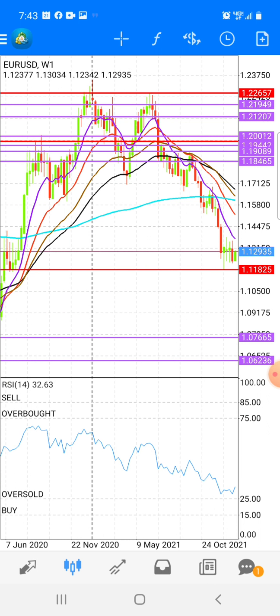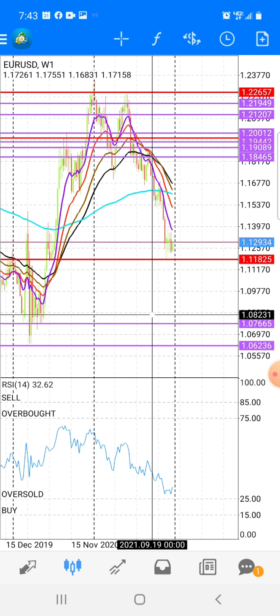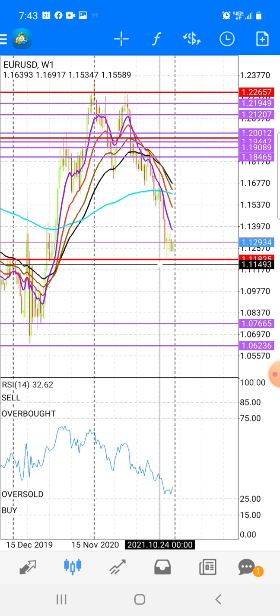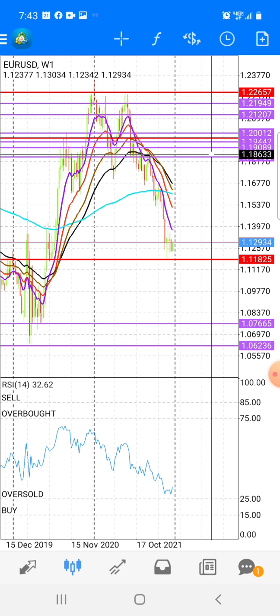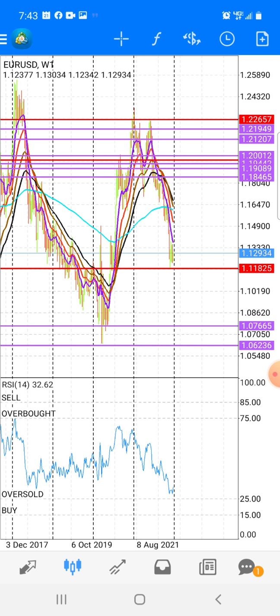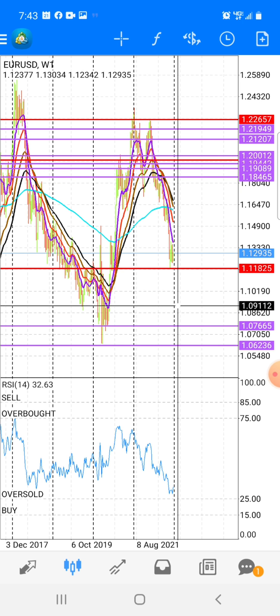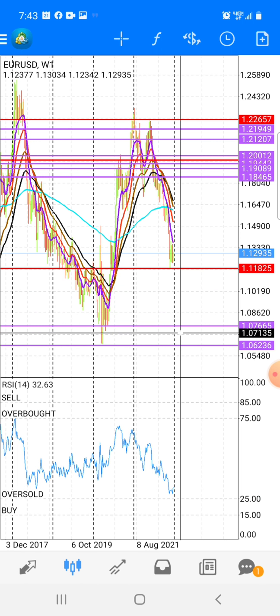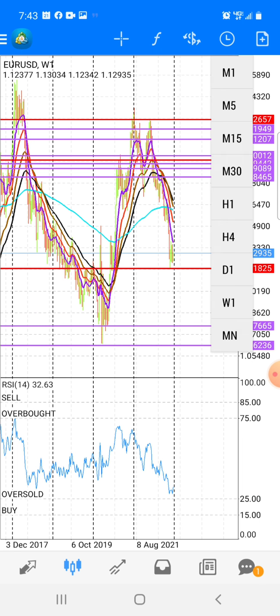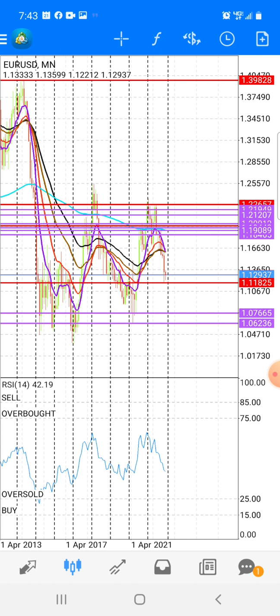So I think EURUSD isn't done. It's going to come all the way back down to this zone. Originally I was thinking it was going to bounce off of this zone and go back up, but I think it's going to come all the way back down here. And if I'm not mistaken, it's probably going to make a huge W. Let's look at it on the monthly and see if that's capable too. So yeah, even on the monthly, it looks like it's going to make a huge W.